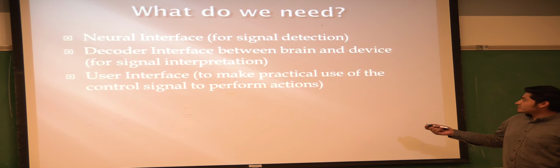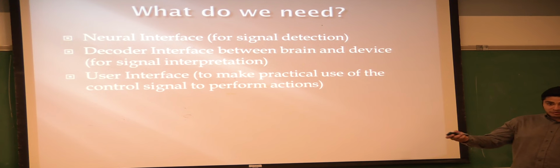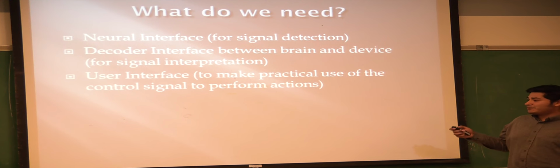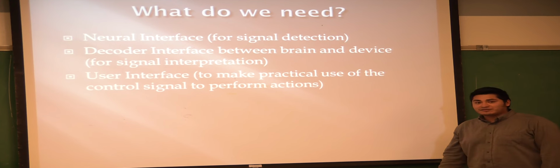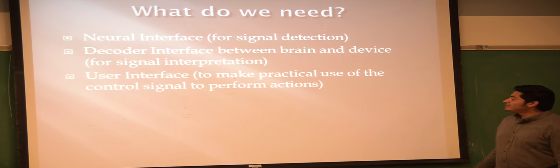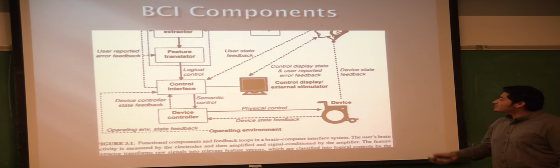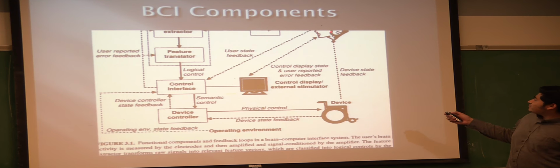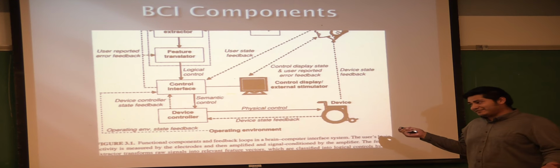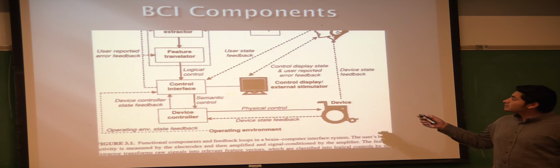Alright, a user interface is just what makes controlling a system easy, like software. For example, a computer mouse is a user interface for us, because we can move it. But it's not a useful interface for people, for example, who are tetraplegic. Okay, so this is a schematic of BCI components. His head's chopped off, but it has electrodes attached to it. Then it goes through an amplifier, which amplifies the signal, and also conditions it by various filters.